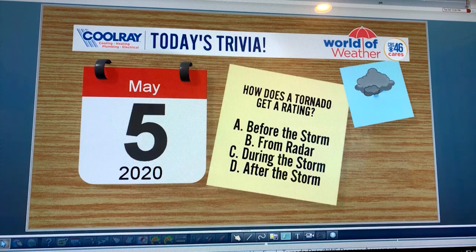And that is today's trivia question. How does a tornado get a rating? Is it before the storm? Is it from the radar? Is it during the storm or after the storm? And the answer is after the storm. Again, the National Weather Service, after the storm, that's when they assess all the damage.